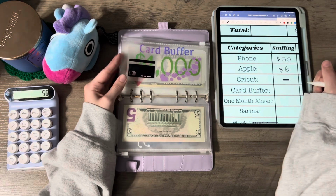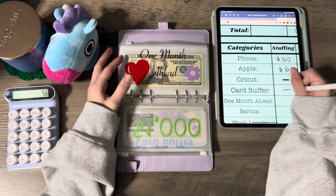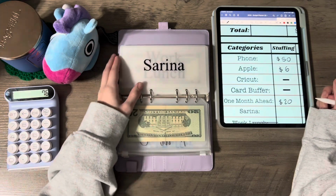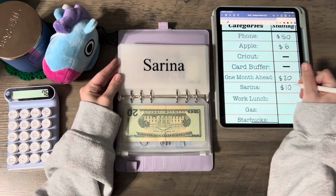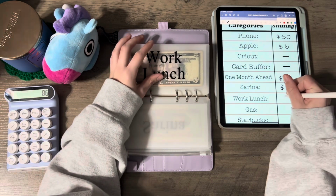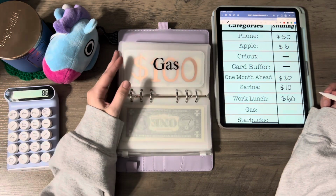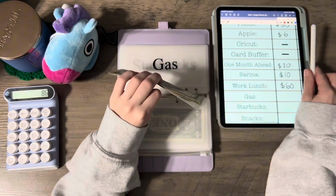Cricut is pretty good. It's already a month ahead, so I'm gonna skip it this week and next week. We do not stuff card buffer. 1 month ahead always gets 20, so we'll do that. And then my envelope is getting $10. And then work lunch, I'm going to bring down to 60. We have some change in there for later.